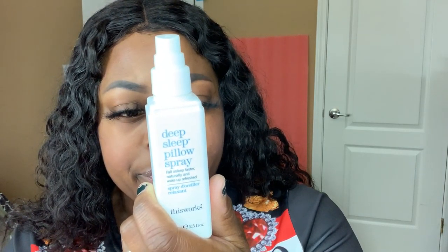So let me see. I still don't see exactly which one contains the fragrance mixture. Yeah, I don't see, but it smells like the essential oils from Dermalogica. Honestly, that's exactly what it smells like. And I'm trying to think exactly which one it is, but that's exactly what it smells like. So this is the Deep Sleep Pillow Spray. I'll try it tonight and let you guys know on Instagram if I got a good night's sleep. Hopefully it works for me.